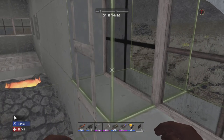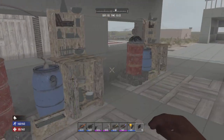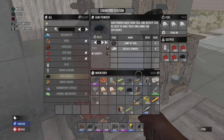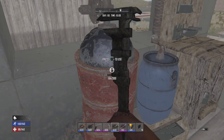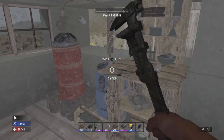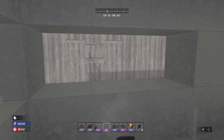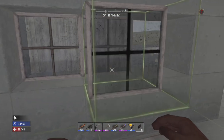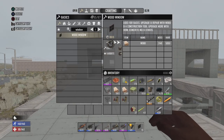Try to get this put in. There you go. Install all these windows and, oh well. We'll quickly yank out the chemistry stations just to get this base looking nice. Simple little modifications. And for lighting, I'm just planning on having torches, just basic old torches. We need about 20 windows per side, so we'll do another 10. Just simple aesthetics.